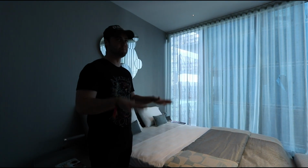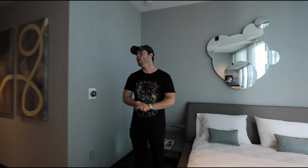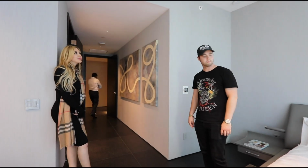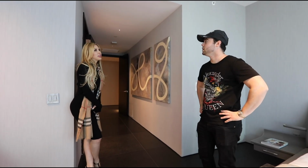So now, this is a model unit. Do any of them come furnished? This one comes furnished. Okay, so you could buy this for 7.2 and it comes with all this. Correct. Holy moly. Now you can also buy this without any of this and finish it yourself with your favorite designer.